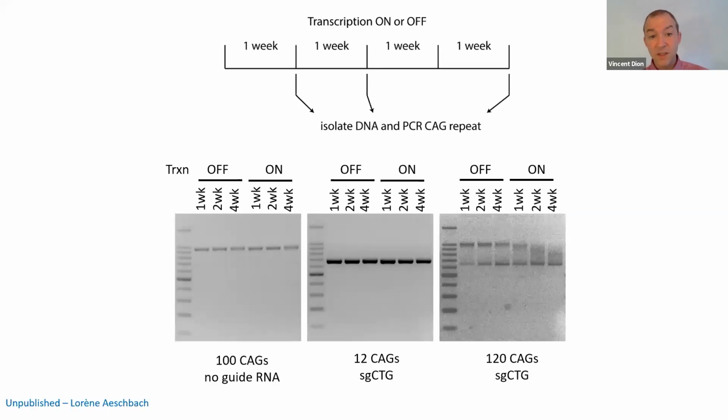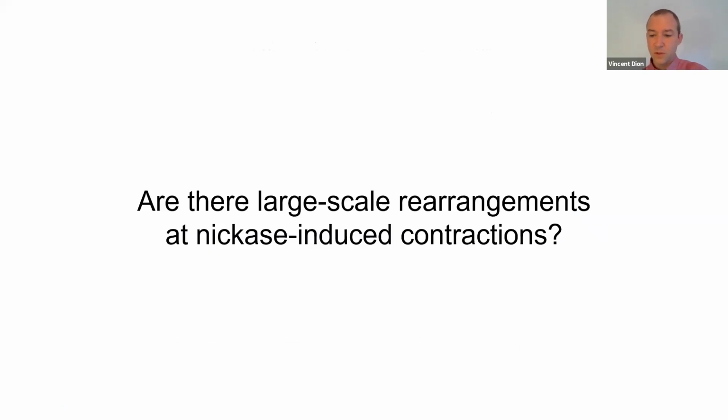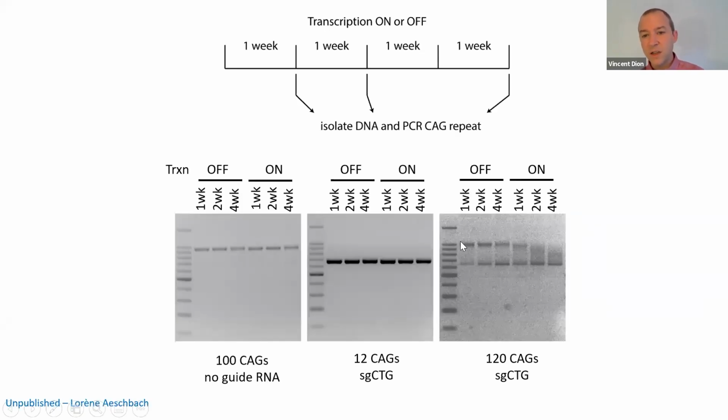You can see here we have 3 lines. The first one on the left doesn't have a guide, so transcription on and off using a bulk PCR assay, you don't see much difference. If you use 12 repeats with a guide, then there's not much movement going on at all, and that's because the repeat size is too short. And then the third one here is where the transcription is on, and you can see within a few weeks, you get a shrinkage of the expanded repeat with accumulation of a short band here.